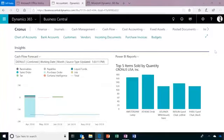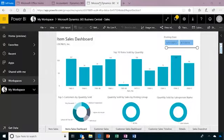So the third set of areas that I want to talk about is really showing you the power that we have at our disposal using Power BI to extend Business Central. And I've showed you in all of these webinars how Power BI is really infused and embedded in Business Central, but let's take a look at Power BI itself. And so what you're seeing is information that's coming from Business Central.